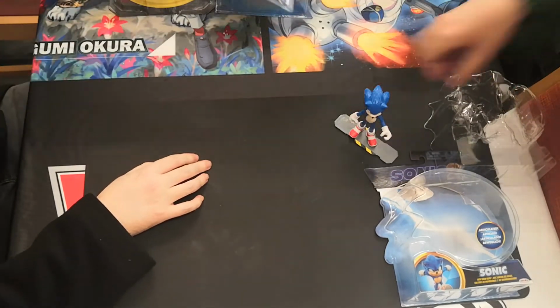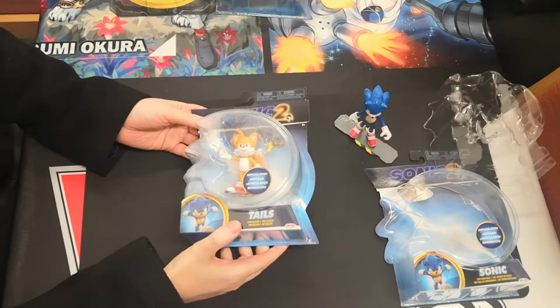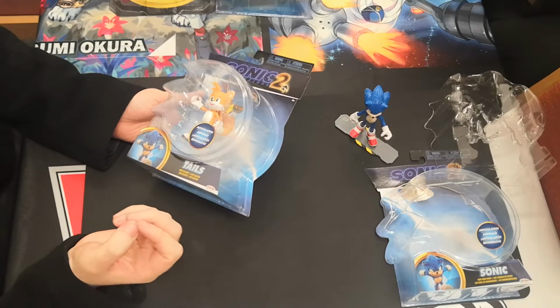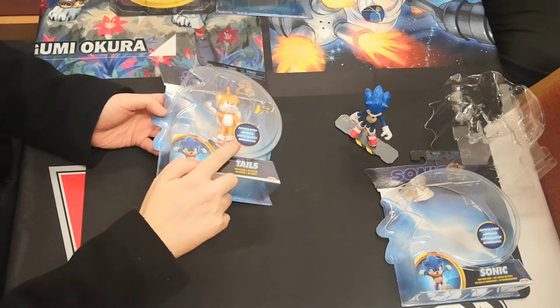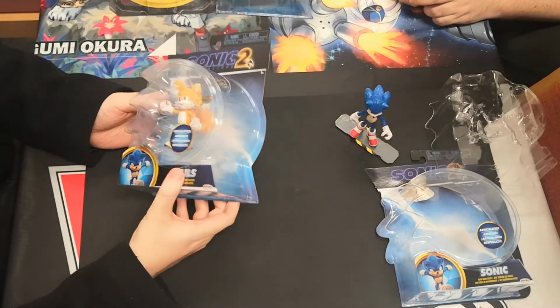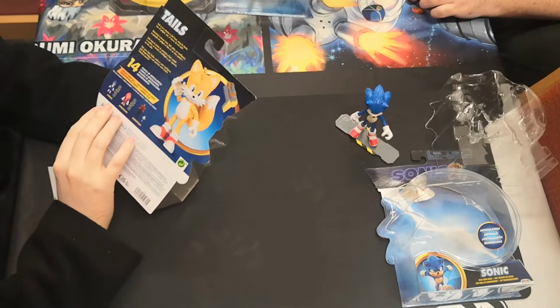What one should go next? We'll go Tails with his blaster. Ah, yes, Tails with the blaster. Articulated, and bluish! And 14 points of articulation! I don't know what language that is, but that is a very strange way to say articulated. Sounds like German. Could be.